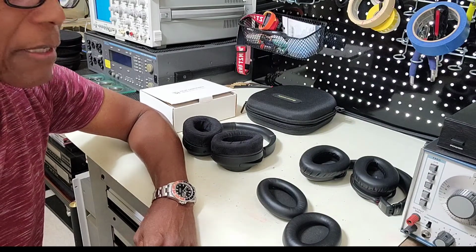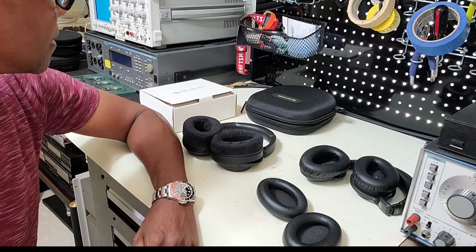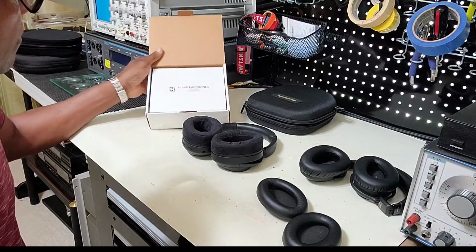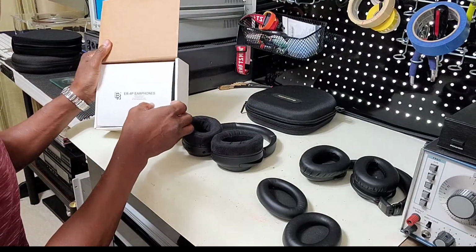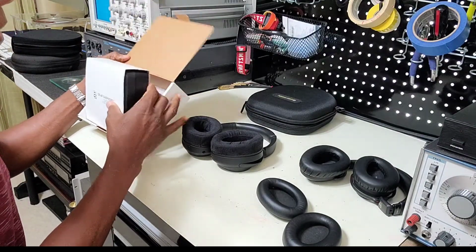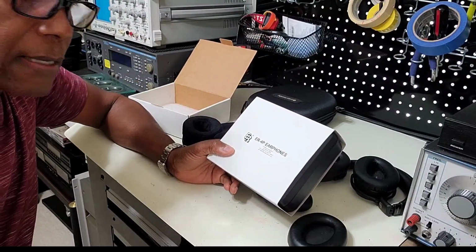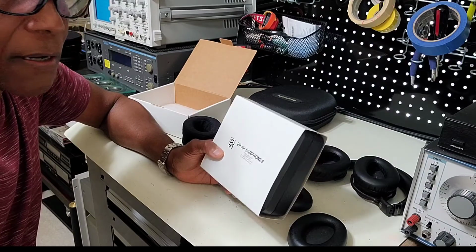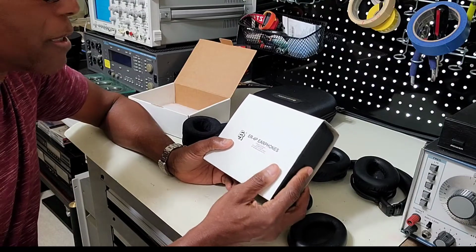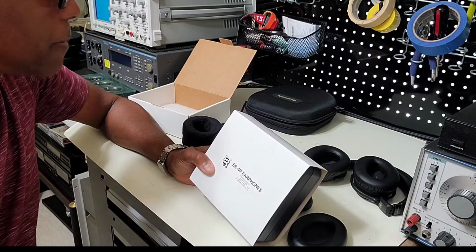So let me just give you a little background on my experience way back in the 1990s, early 2000s. I was living in California, and I had to do a lot of traveling from California to Washington DC, Washington DC to Japan, and back and forth like that. I did quite a bit of traveling, so I needed a proper headphone.